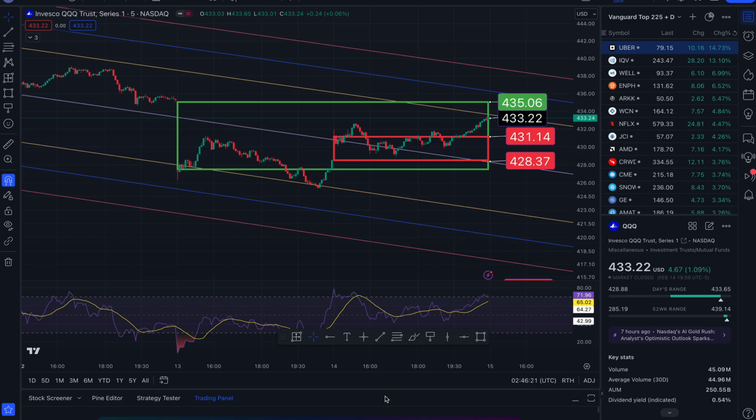This is the triple Qs. Here are your price targets for Thursday. We ended the day at $433.22, up more than 1%. The day's low, $428.88. The day's high, $433.65. This is where we ended.